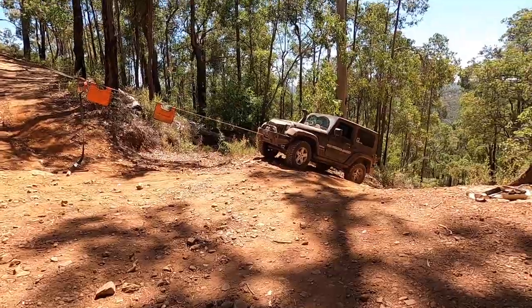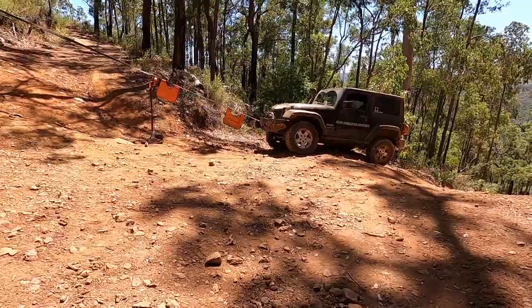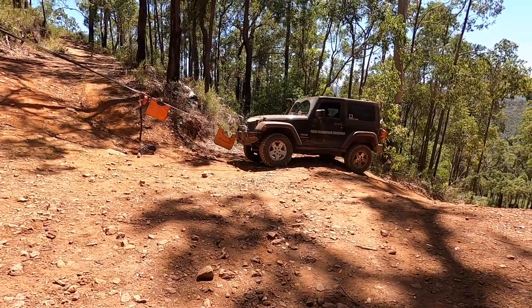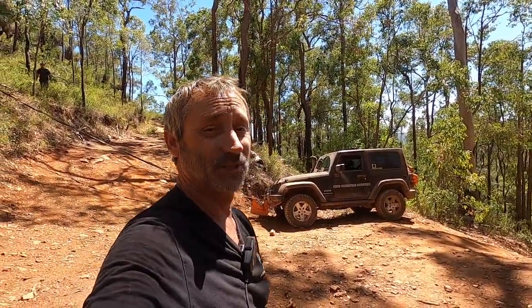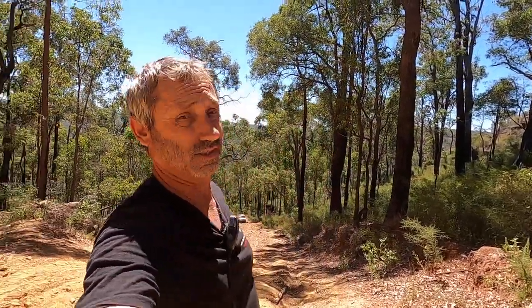As soon as he gets the ramp over, he'll be right. Yeah, he did a meter. There we go. That was an effort, I'll tell you. But his battery's just about knackered now, so hopefully we'll get up that last bit without the winch. Okay, now we've just got a JK up the hill on a winch that didn't have low range, and now we've got an Amarok. It doesn't have low range, but it does have first gear, so let's give it a go.